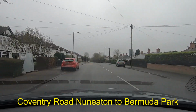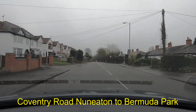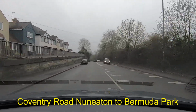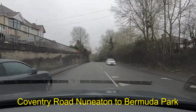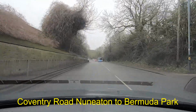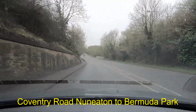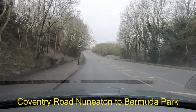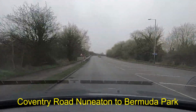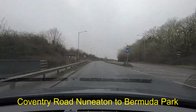Okay, so again, the Griff roundabout, and we're on Coventry Road at the moment, heading away from Nuneaton. On Coventry Road, we're going to go down to the Griff Island, and we're going to turn right for Bermuda Park. The right for Bermuda Park is the one that takes you past McDonald's, to give you some kind of reference as to where we are. So we're coming into the dual carriageway part of Coventry Road now, past this terrible bit of road there.